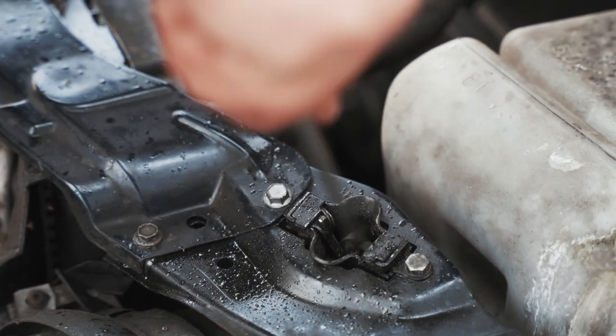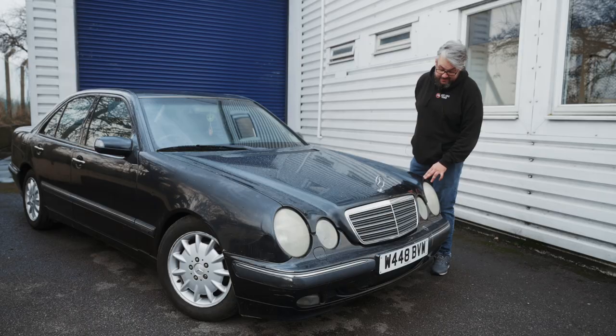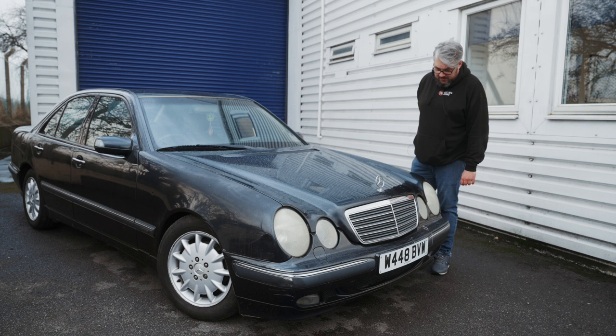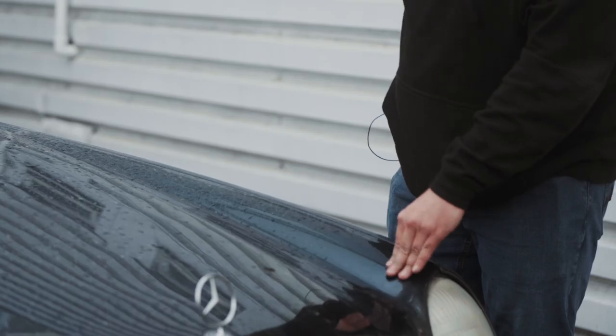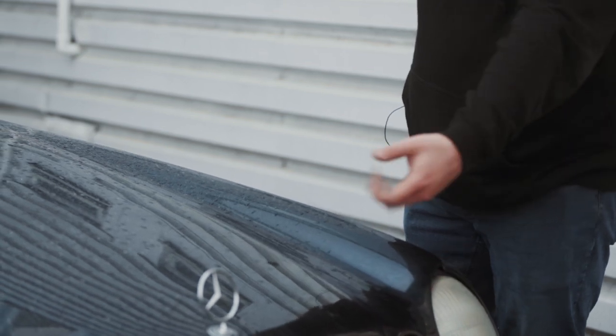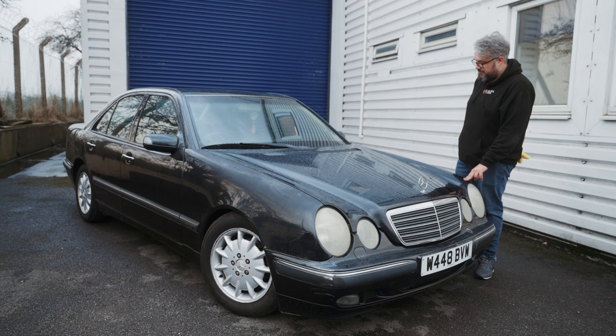So after the battle with the bonnet latch, which coincidentally the seller didn't mention, and would explain why there were no engine pictures in the listing, but that's by the by. You pay your £995, you take your chances. So the bonnet's not latching. Well, it is on that side now, but not on this side. And while we have the safety of the final catch, I'd rather not have this fly up and whack me in the face.